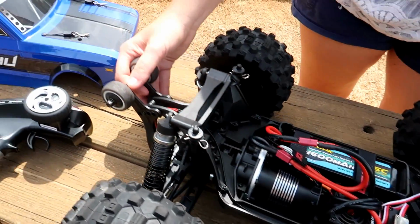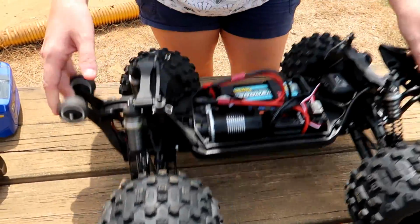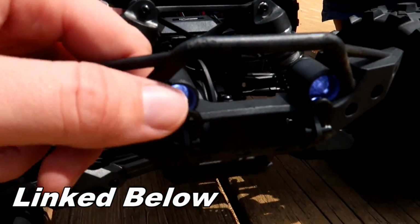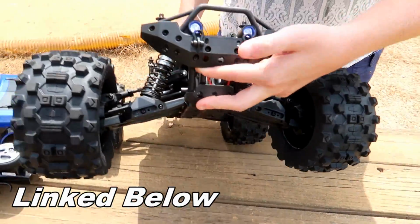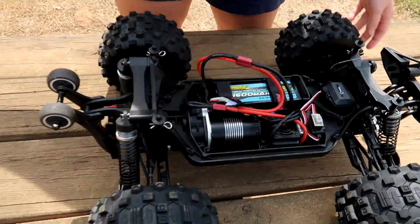One of you guys told us that if we lower the wheelie bar, it'll run straight stretches better. So we'll have to do that, but today I'm just going to run it completely stock on a 4S with my amazing 2100 kV brushless motor, my awesome 150 amp ESC. 150 amps! With my cool LED lights. Lights on the back too. Red lights on the back. Those lights are bright. It looks so cool.